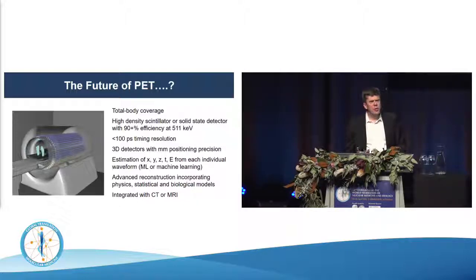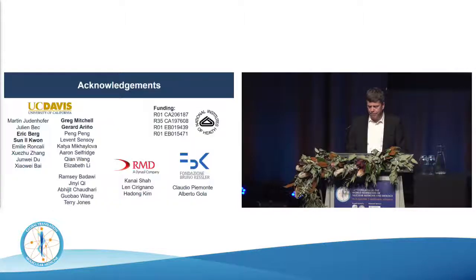And I think we'll get much more sophisticated in how we handle the data coming out of our detectors. Rather than just triggering and integrating, I think we're going to digitize the entire waveform and then use much more intelligent ways to extract out the three position coordinates, the timing information, and the energy information. And of course, this all needs to be folded in with advanced reconstruction methods that will continue to model the physics and the statistics, and perhaps increasingly also the biology. And naturally, we will continue to integrate with advanced anatomic imaging through CT or MRI.